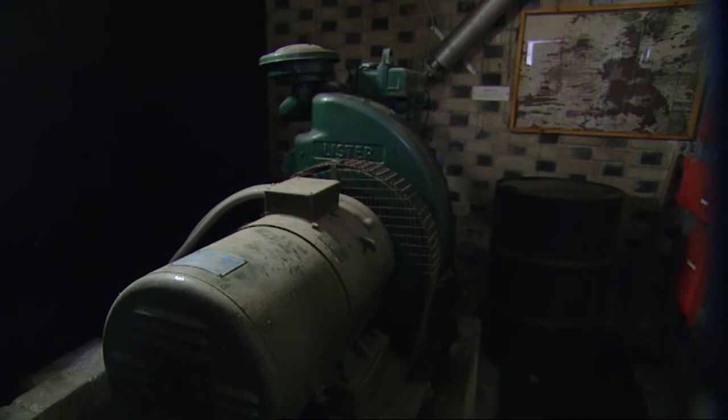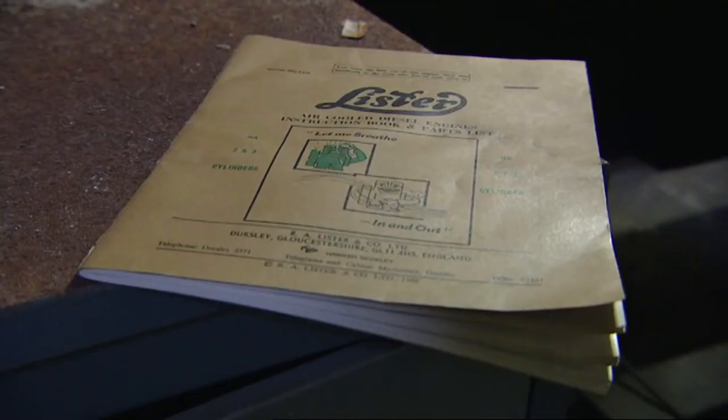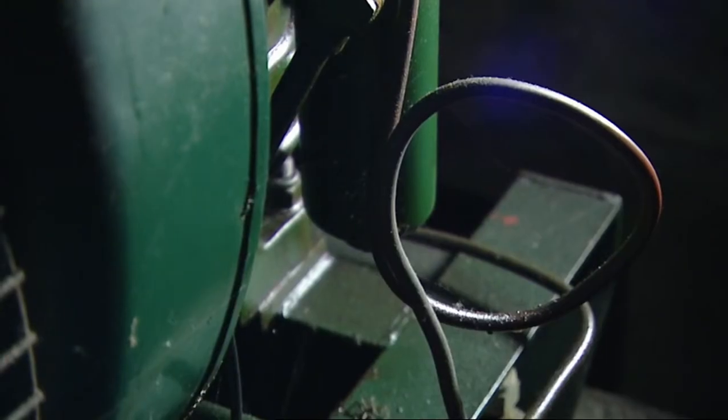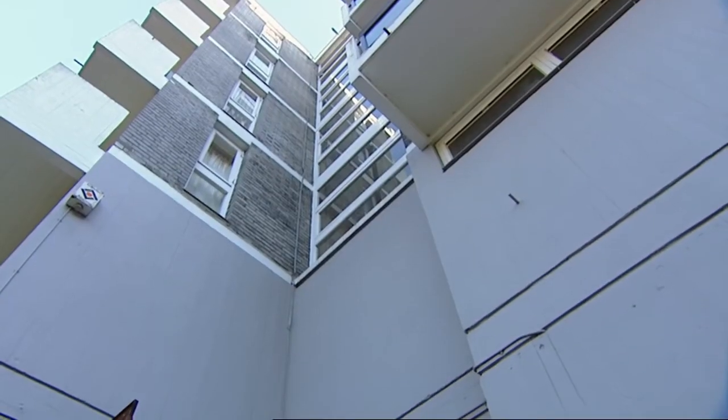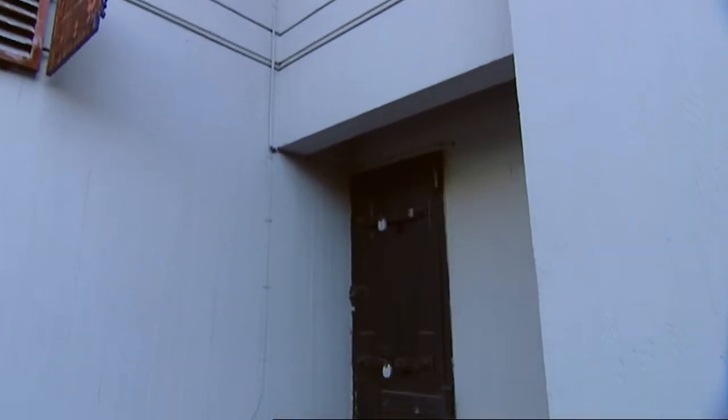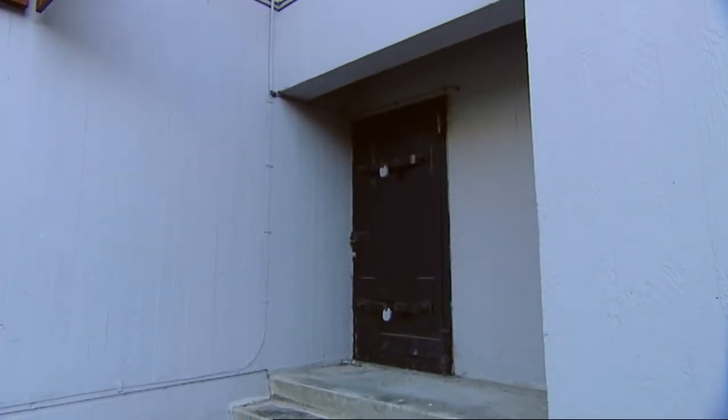The original generator from the 1960s is still in full working order and looks as new as the day it was fitted. In London, civil defence was reactivated in 1973, so the bunker was totally refurbished over a 6-year period and was brought back into use as the South East Group Control in 1979. This centre remained in use until 1993.